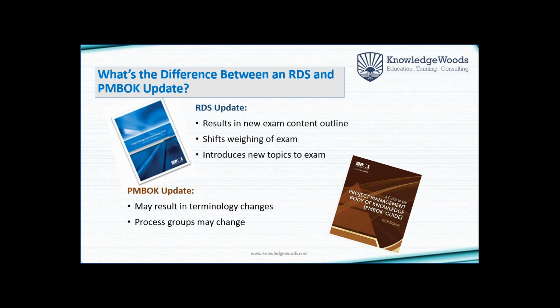This update which is happening in the exam after November 1st is an RDS update. It is not a PMBOK update. PMBOK still remains the fifth edition PMBOK. You might have heard that PMBOK also is about to change. As per PMI information, maybe in the first quarter of 2017, the PMBOK sixth edition will come. First quarter of 2017.